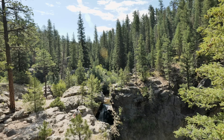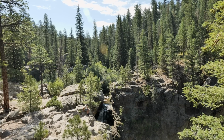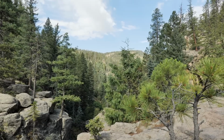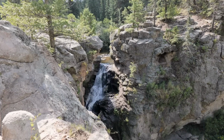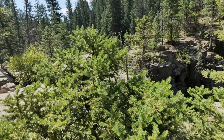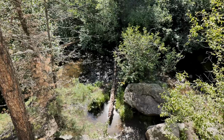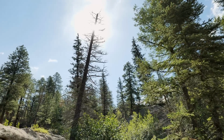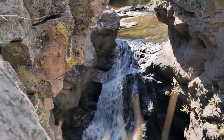I might say this a few times in this video, but it's hard to believe that this is New Mexico. Just such a diverse landscape and diverse scenery. We are at higher elevation, I think close to 8,000 feet, maybe a little over that at this point. And those 2,000 feet makes a world of difference compared to what it looks like back home. I mean, this is incredible.